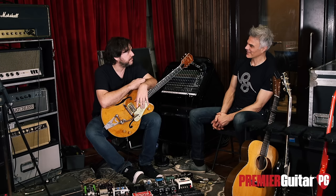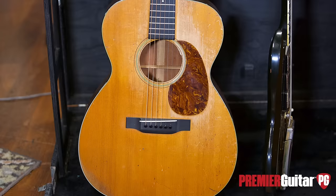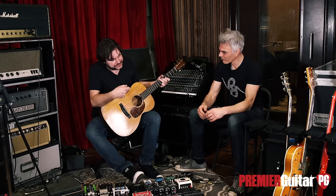Hey, the last thing you've got over here is this cool one. Yeah, man, that's a 000-18 from '38. Guess where I got it? Greg Voros? Yes. This is definitely the best acoustic guitar I personally have ever had. What year is it? '38.